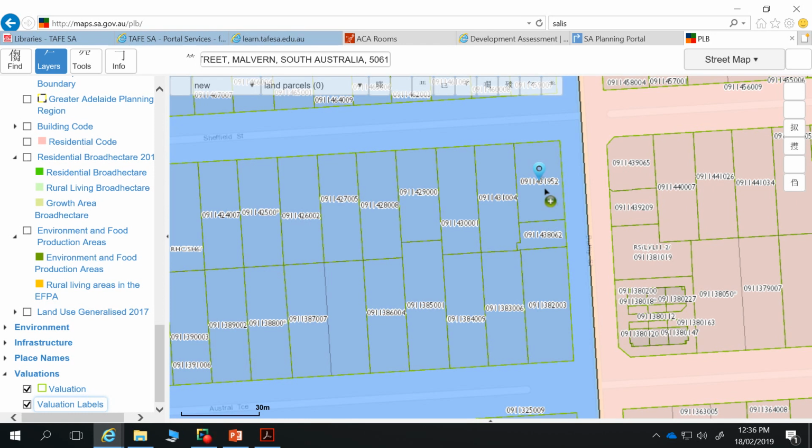Apart from situations like that, you're always going to find that each piece of land has its own separate valuation reference. That's an important thing to know, because that number can be a handy number for linking to other information on sale lists. So if I want to go ordering certificates of title and getting all this information, that valuation reference, that 9-digit number, can help me find that.